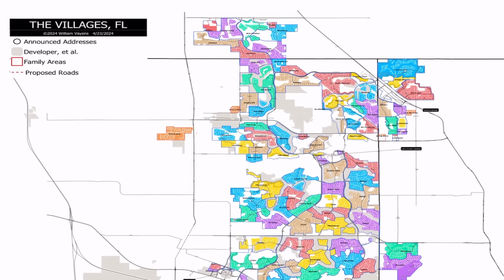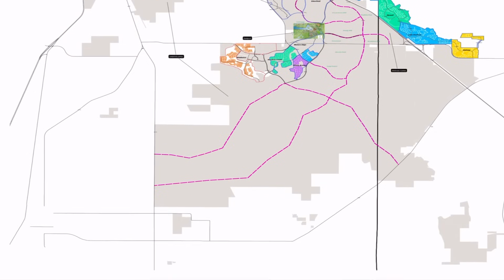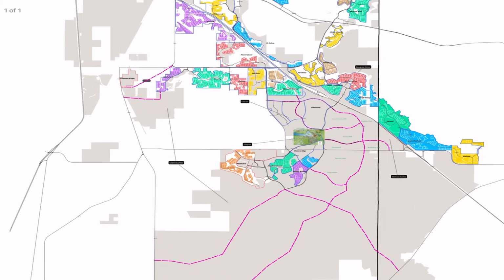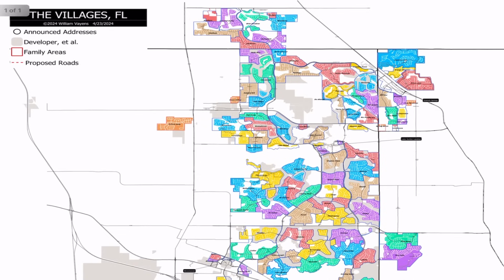So let's start at the top. First of all, this is his map of The Villages, nicely color-coded. And I know it's small at the moment. I'm going to move in, but I just want to highlight a couple of things. This is how big The Villages has become. So there you go, from north to south. This is a pretty wide shot of The Villages.